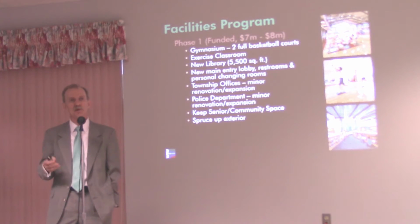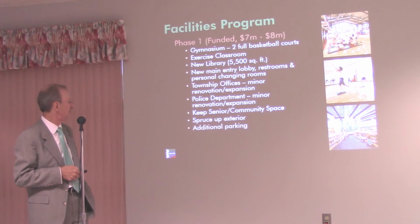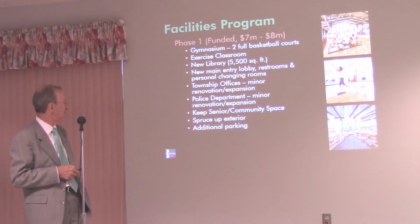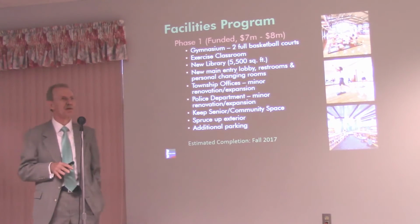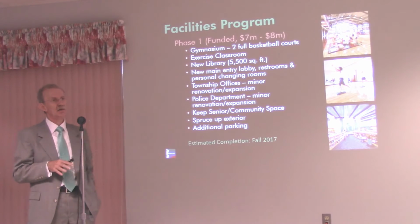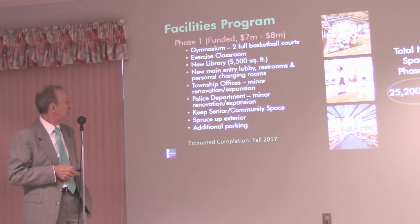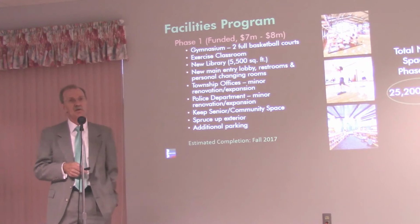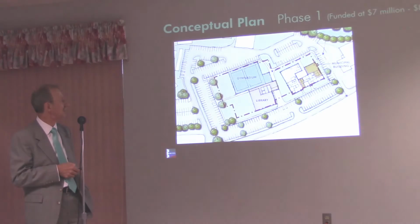Put a little bit of money into dressing it up and having everything look like it belongs together between the new building and the existing building. And finally, some additional parking. So the plan for this first phase is that it would be completed in the fall of 2017. And that equals just a little over 25,000 square feet that's programmed for that first phase. Again, that's about $7 or $8 million for 25,000 square feet.